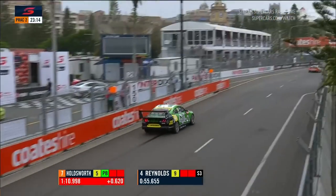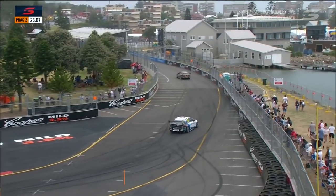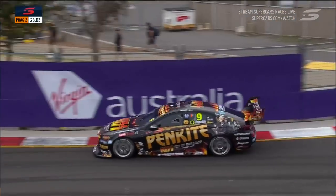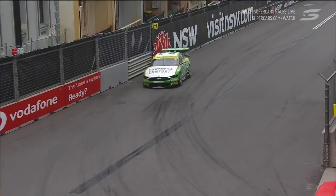He's a Penrith boy. Lee Holdsworth on screen here has also been in the news in the last 24 hours because Tickford Racing have announced that Lee will be staying for the next couple of years, which is a huge validation. It takes a lot of pressure away from the driver when they know what tomorrow looks like. And Truck Assist is going to be backing that entry going into the new season. And there's Lee on the approach to Turn 2.